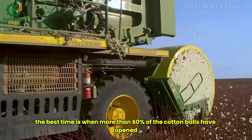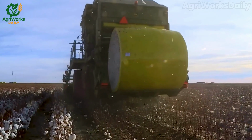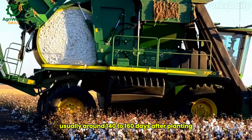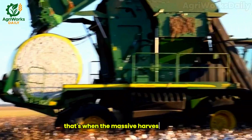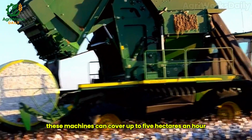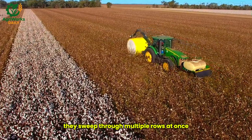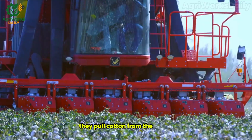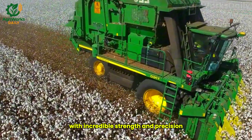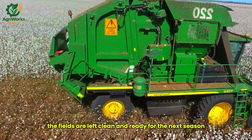The best time is when more than 60% of the cotton bolls have opened, usually around 140 to 160 days after planting. That's when the massive harvesters roll in. These machines can cover up to 5 hectares an hour. They sweep through multiple rows at once. They pull cotton from the plants with incredible strength and precision. The fields are left clean and ready for the next season.